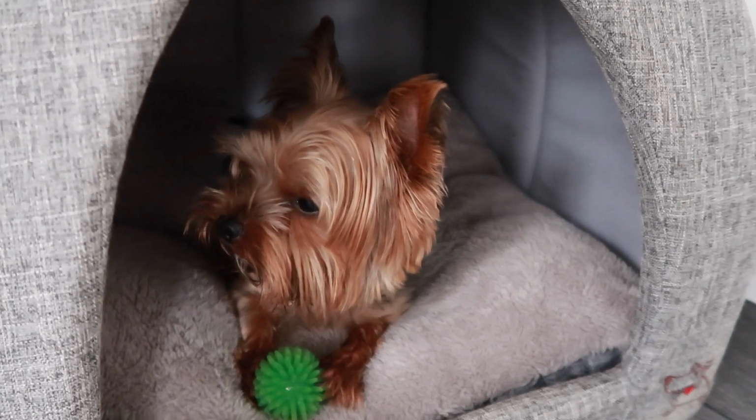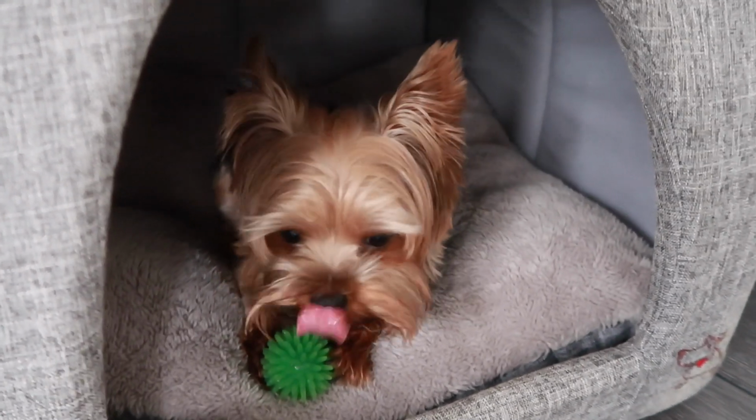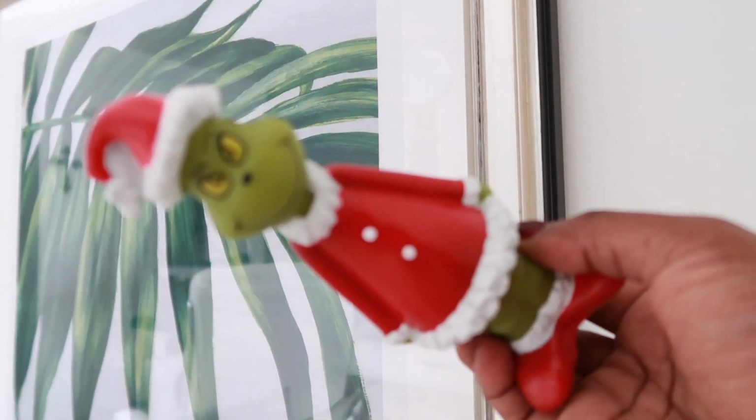Now, I do buy them in 2 different sizes because of their mouth size, so I get the larger one for Albert and then the smaller one for Bentley, but it's really helpful because as Mike throws the balls, they don't get confused on whose ball is whose, and they don't fight over the ball or anything like that. They're really team players when it comes to playing ball.